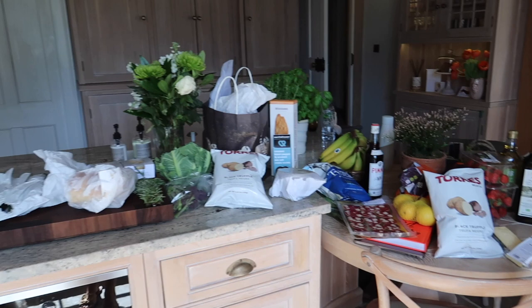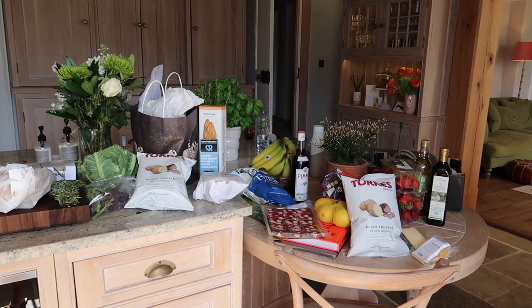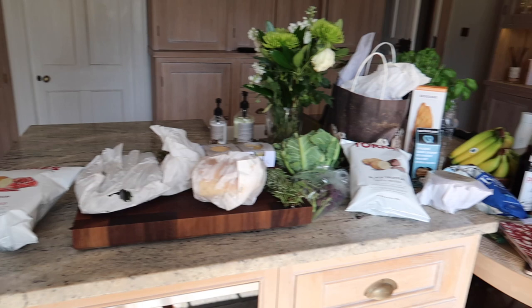So here we are. This is my loot from our various escapades today. It's been really great. We beelined for Daylesford and took a couple of photos en route there. This is what I love to do, just pack a load of dresses in the car and then go about your daily errands and get some snaps along the way. So this is pretty much a spring summer picnic food shop.